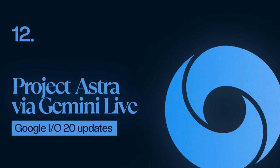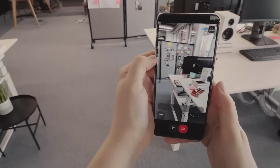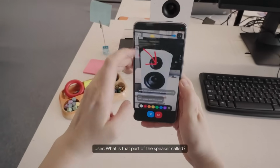Now, update number 12 is Project Astra and Gemini Live. Now, if you've ever used Google AI Studio, you know there's an option in which you can show it what's in front of you using the camera of your phone, and it will give you answers on what it can see. What is that part of the speaker called?